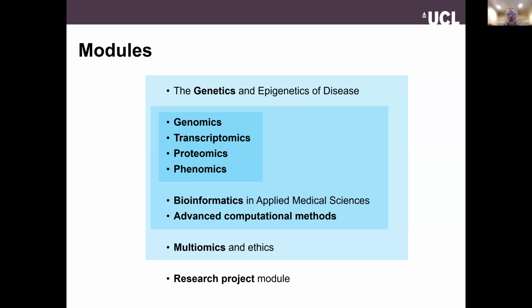In each of the teaching modules, the theoretical concepts are going to be covered in about 10 sessions or chapters. And one chapter usually consists of a lecture in the morning, followed by a lunch break, and then a practical session or seminar in the afternoon.